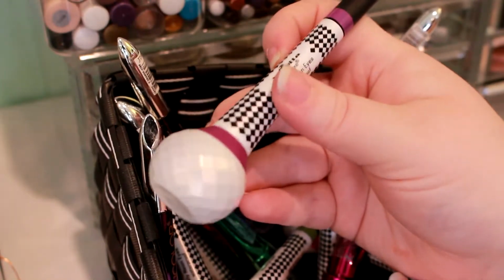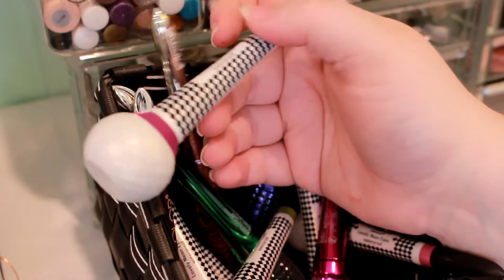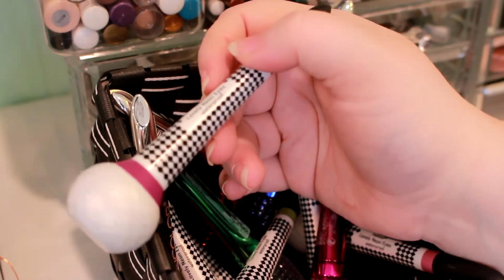So if you were looking for some inexpensive, cheap liquid eyeliners in fun colors, I would recommend these, but these dried out a lot, so I'm going to be getting rid of all of these. These, again, are not even worth giving to someone.